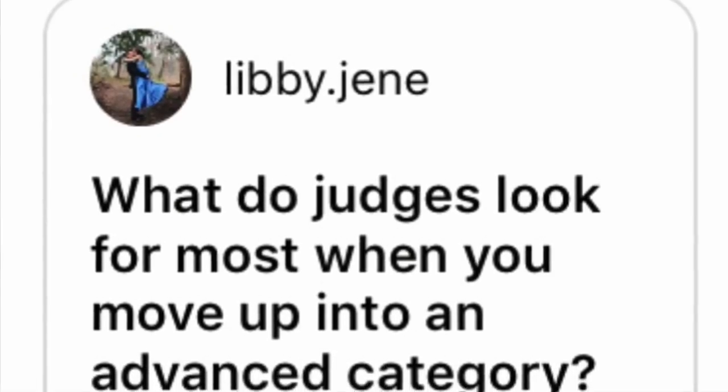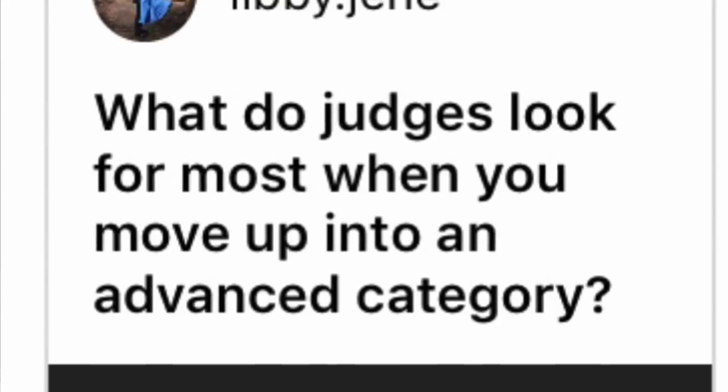Libby.Jean asks, what do judges look for when you move up into the advanced category? Now, this is a little bit of a challenging question for me to answer because I, for one, am not a judge, and I don't know what they are taught to look for. Now, I know that there's a bunch of different things that change when jumping from intermediate to advanced, and I'm gonna talk to you guys a little bit about what I think changes the most within a solo routine.